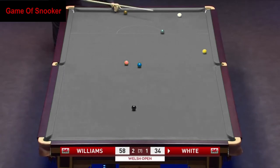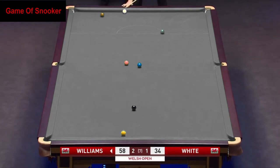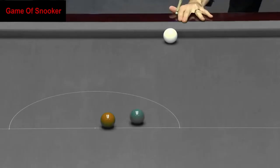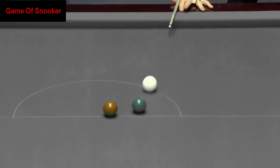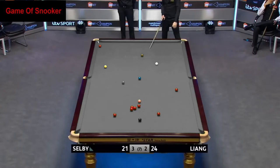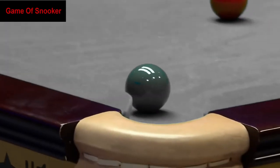A big target. To get all the walls behind. He's trying to move the brown as well. That's quite a clever shot. A very clever shot, indeed. He's got the snooker as well. He's moved the brown out. He is playing the pot. What a shot. What a shot.